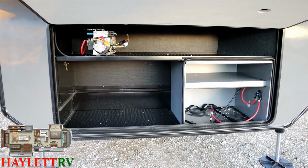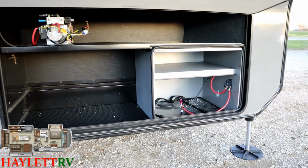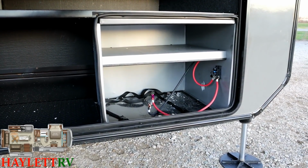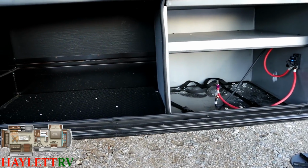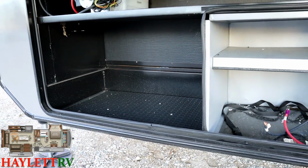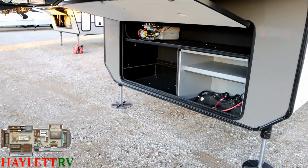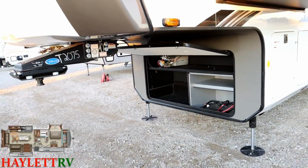That extra shelf above is something that you're getting here. You also have room for like 6 batteries. If you want to go battery nuts, you can do that here. Now, what you're seeing is the standard front end on a North Point. Sometimes, kind of like the slide awnings, we will stock them or bring them in generator ready.